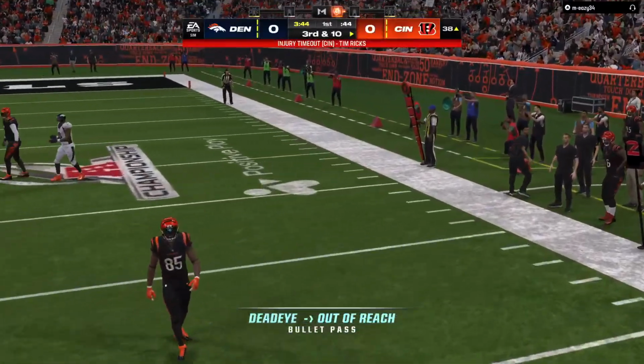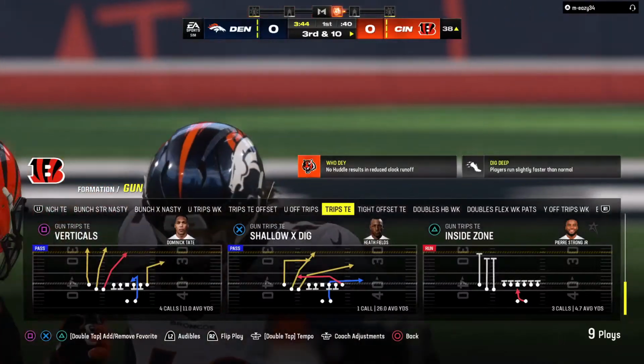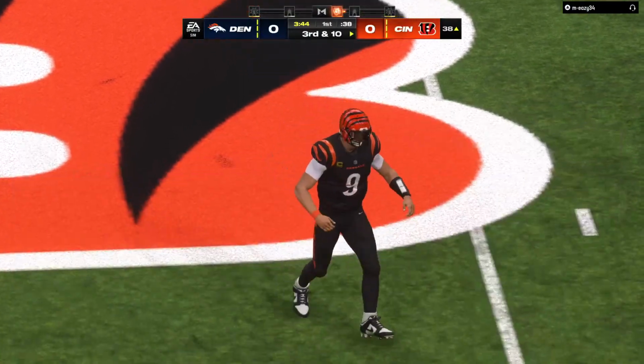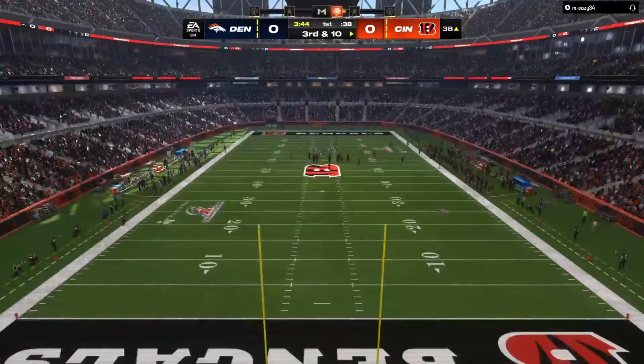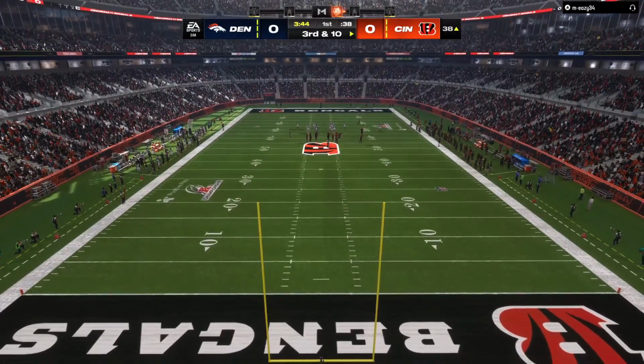And that one going to be off target and incomplete. What would look like a march to the end zone has hit a momentary roadblock with that incompletion. No need to panic. They just got to come up with a high percentage play call and see if they can get their offense back on track.